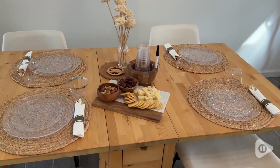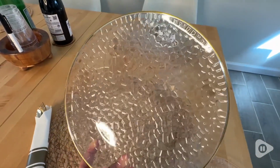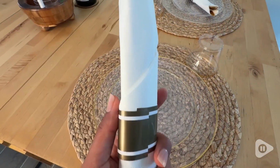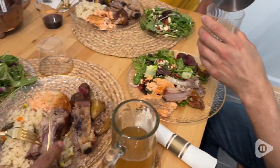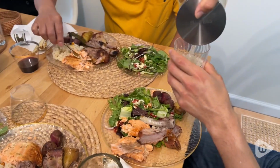It comes with 50 dinner plates, 50 dessert plates, 50 cups and 50 roll napkin cutlery. Everything looks beautiful. So if you're looking for a gathering set that will impress your guests and make your party look absolutely amazing, definitely check these out. They're elegant and high quality, and you will not be disappointed.